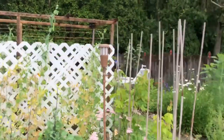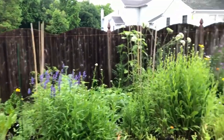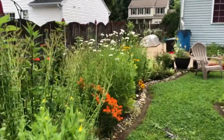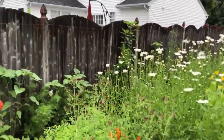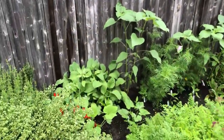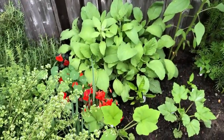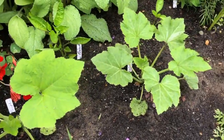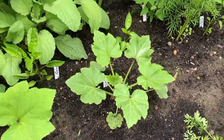And what else? I think that's it. I think now we've been pretty much everywhere. I mean, I still have my carrots over here. Oh, I do have other things here. I still have more cleanup work to do over here. But we've got borage. We've got a pumpkin right there. And delicata squash.